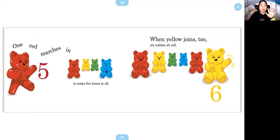There are five bears. When yellow joins two, six teddies sit tall. So there's a yellow one waving. Let's count them backwards from right to left. One, two, three, four, five, six. There are six, and there's a number six. Now let's count them forwards. One, two, three, four, five, six.